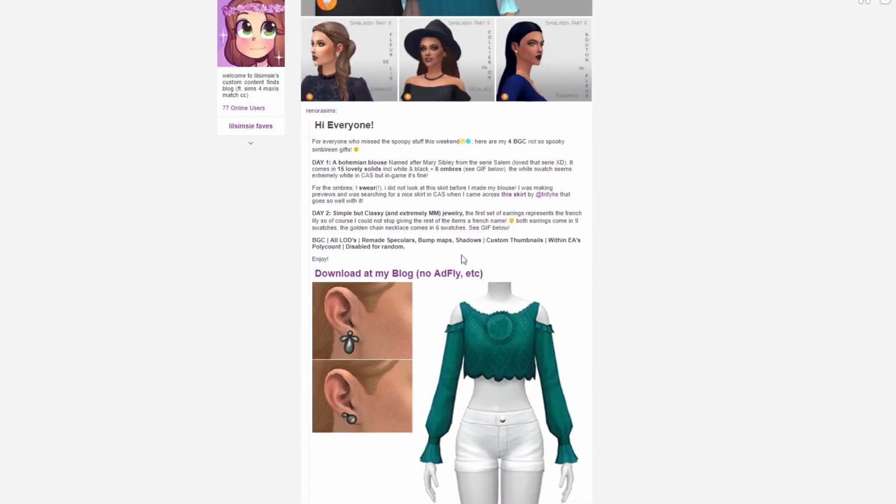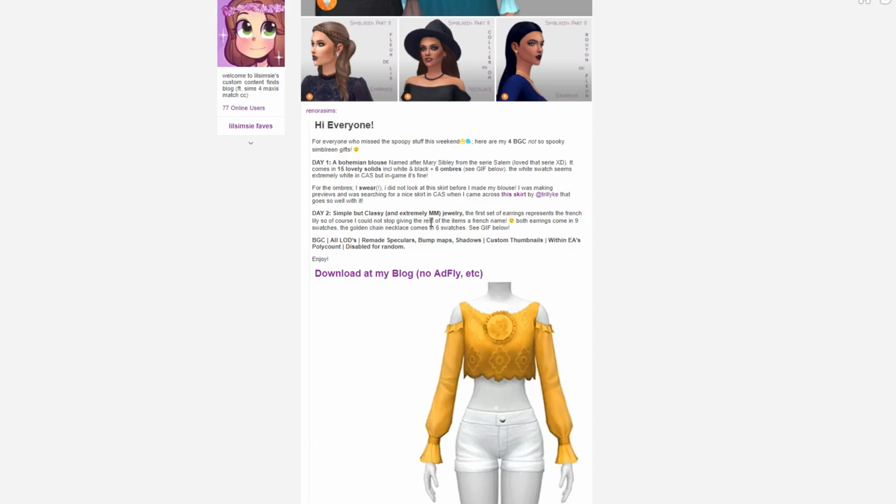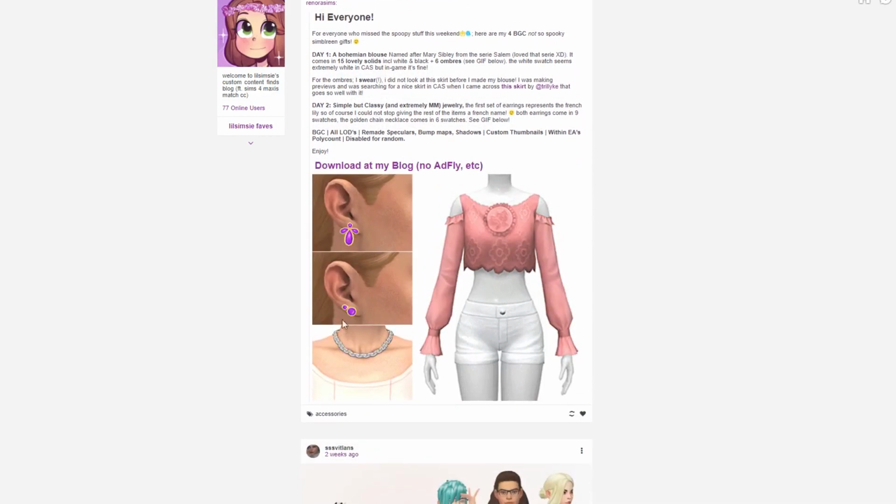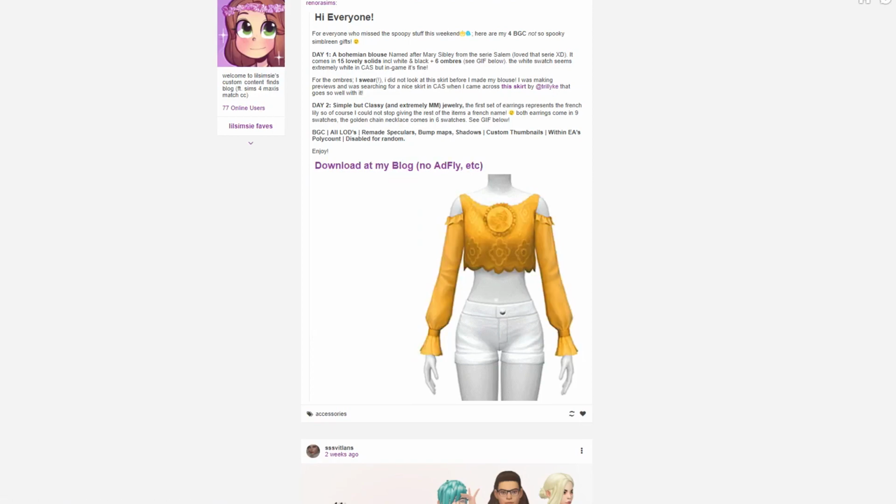Okay, day one, a bohemian blouse named after Mary Sibley from the series Salem. Okay, then there's also some really cute earrings. I love these earrings, these earring variations. Looks all good to me. Let's go and grab it. We'll download that as well.